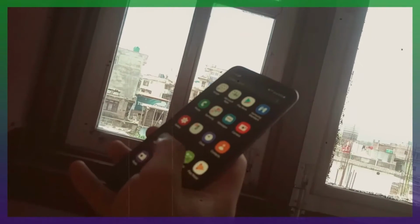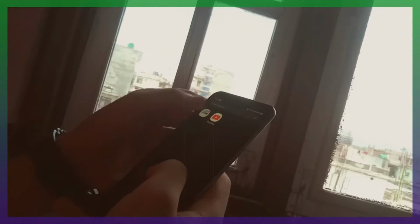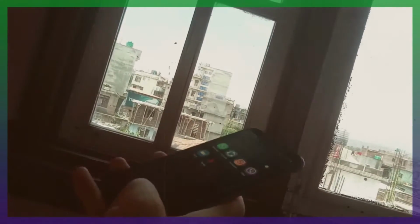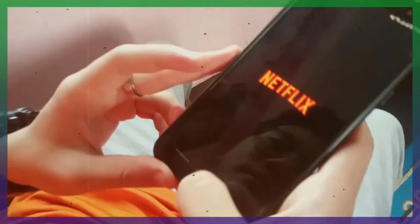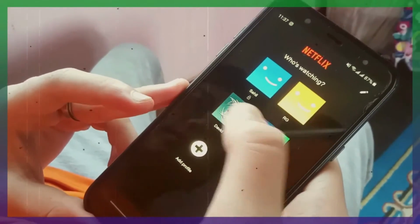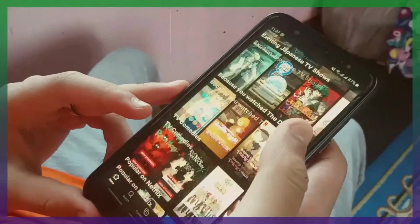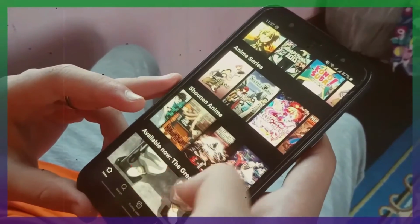The phone has 6-inch display, 450 Snapdragon processor, 24 megapixel front camera, 16 megapixel plus 5 megapixel rear camera, 4GB RAM, 64GB ROM, 4500 battery power. Now let's see the sample of pictures and videos that I have taken with this Samsung A6 Plus.